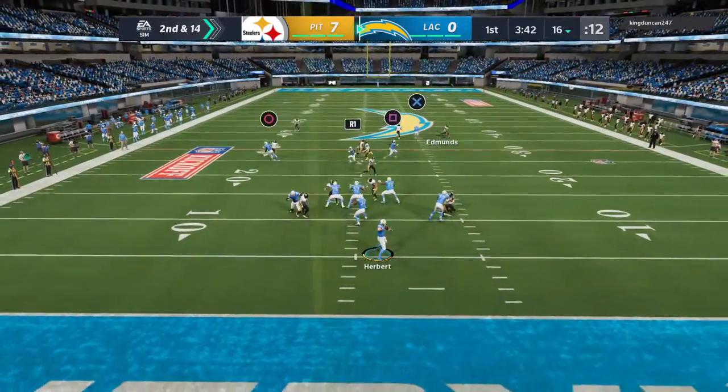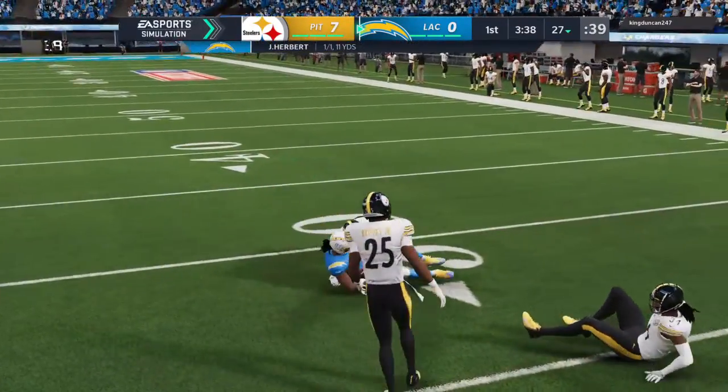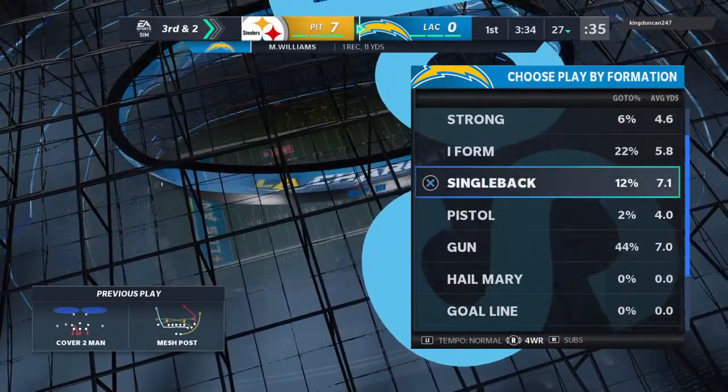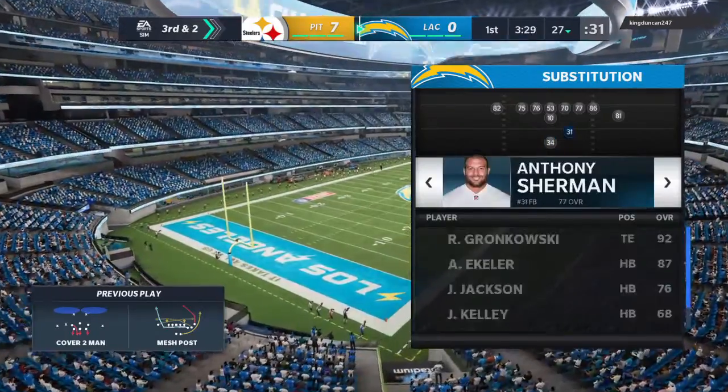On second down, here's Herbert. Williams on the slant. That's a gain of 11. Would have been a first down if not for that penalty moments ago. We'll see what kind of mindset they have here offensively after giving up the touchdown on the opening drive.